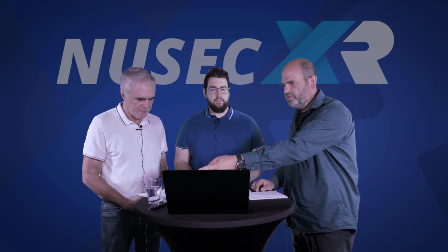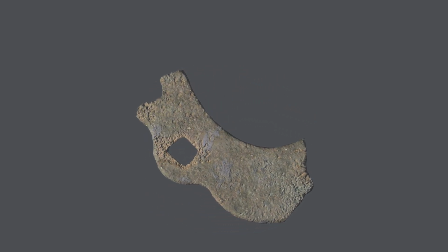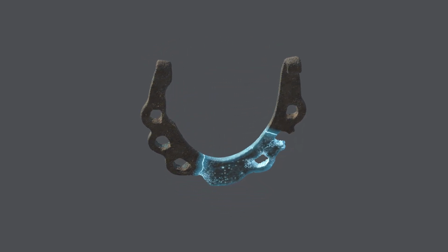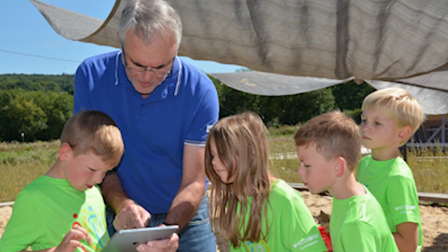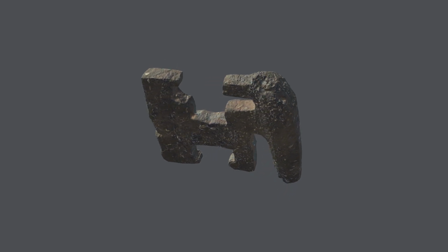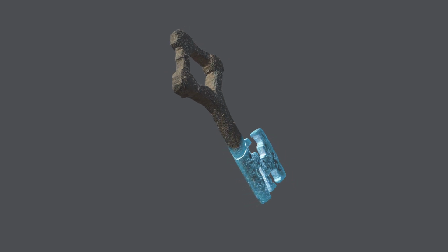And for example, on the right side, you can see now the horseshoe, and the fragment in blue you can find as a 3D print in the excavation area, and then you can scan it again with your smartphone and you can get the reconstruction of the horseshoe. The next example here is a key. So you only find a part of a key, and by scanning you can get the complete object, with some explanation.